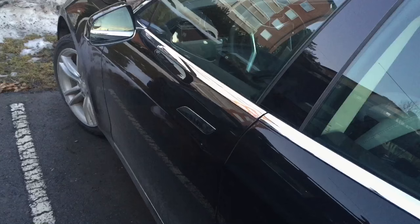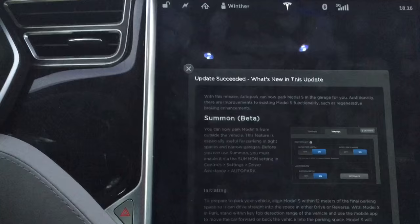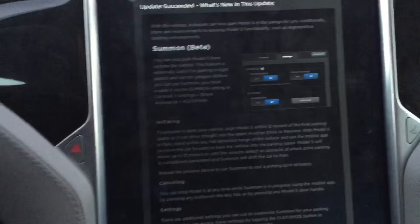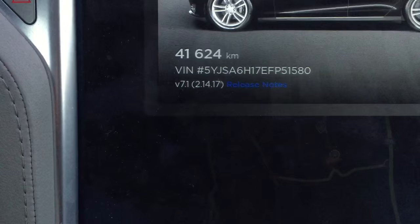We are back at the car again, and when we open this now, this will appear on the screen. Update succeeded! What's new in this update? And actually, it's nothing new. No. The only new thing is that it says what kind of version it is, 2.14.17. And of course I should have taken a video of this number before, and it will probably be another one, but yeah.